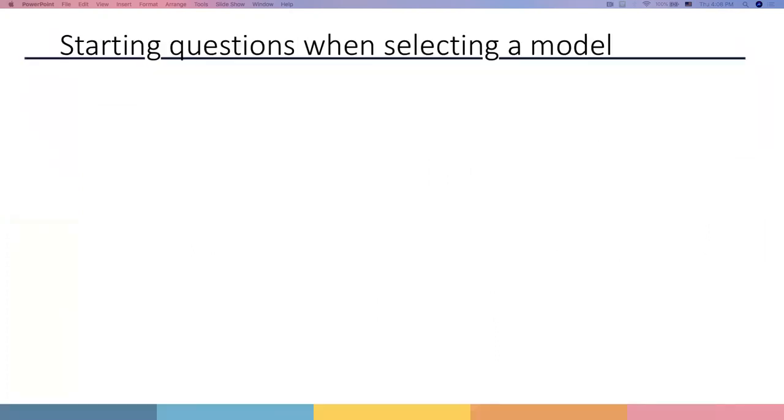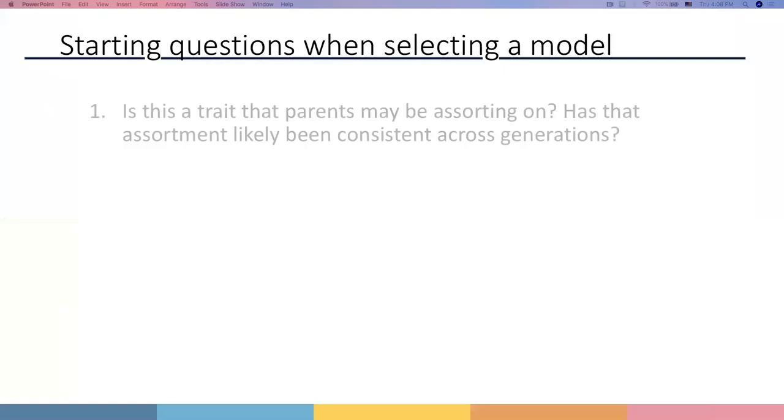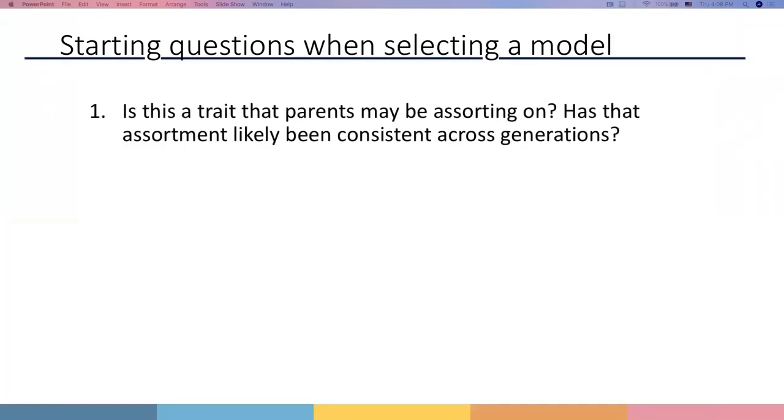Because of that, there are some questions to consider when you start thinking about the type of test you'd like to run. First, is this a trait that parents may be assorting on, and has this assortment likely been consistent across generations? In other words, is this a quality that partners are more likely to be similar on, such as education or height? And is it possible that the importance of this trait in mate selection has changed over time? For height, probably not. Tall people have probably always preferred tall people, short people with short people. But for education, it's very possible that it's become increasingly relevant over the past 100 years or so.